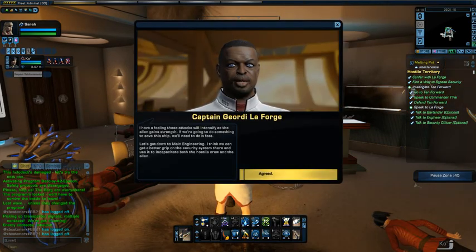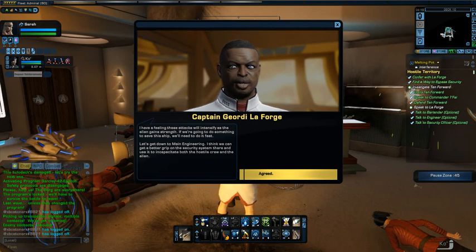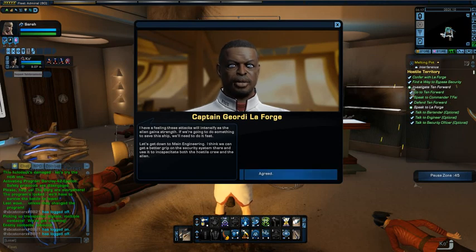I have a feeling these attacks will intensify as the alien gains strength. If we're going to do something to save this ship, we'll need to do it fast. Let's get down to main engineering. I think we can get a better grip on the security system there and use it to incapacitate both the hostile crew and the alien.